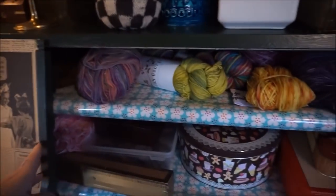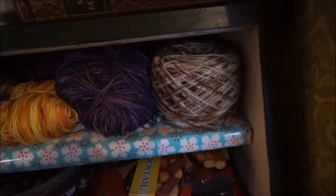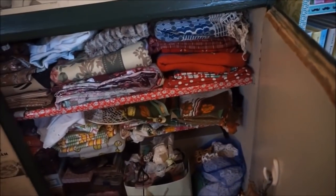And now I have yarn in here. I have some sock yarns. These two I dyed myself. And some more yarn. And down here I have some fabric and other materials.